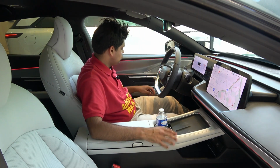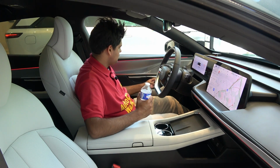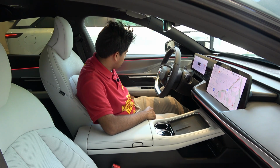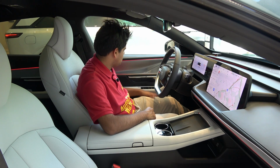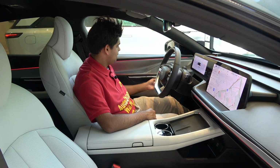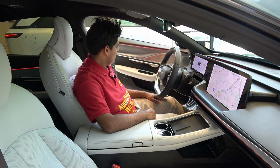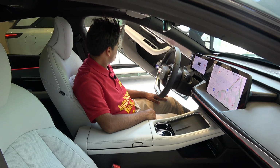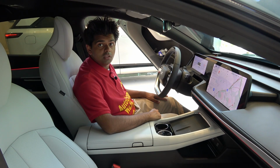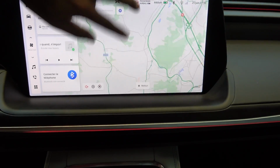Okay. Door bin. Now let's check out the door bin. So again, my water bottle is in there. It can fit in there. The pocket is quite short. Now let's see what happens if I open the door with my water bottle in there. All right. Okay, nothing fell out.